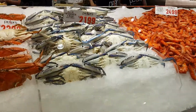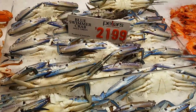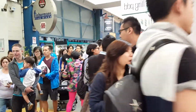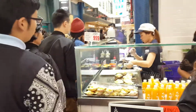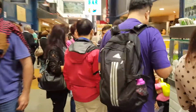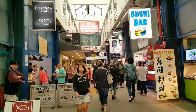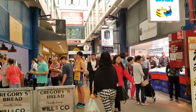I want to check this out. Blue crabs at $21 per kilo. 21, almost 22. Let's check out Berna, whether she has ordered the scallops. Yes, she's lined up and waiting. So while she's ordering, let's go around again. And if you're from the Philippines, Sydney is actually not too far, 7 hours by plane.